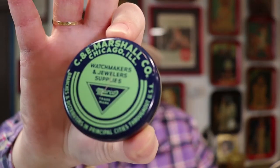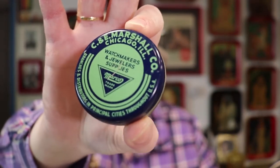And what's neat is you can line them up together and kind of color code them, and it just looks fabulous together on a shelf. And I love those graphics. You just can't beat them.